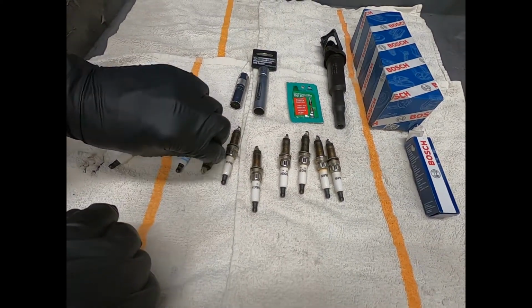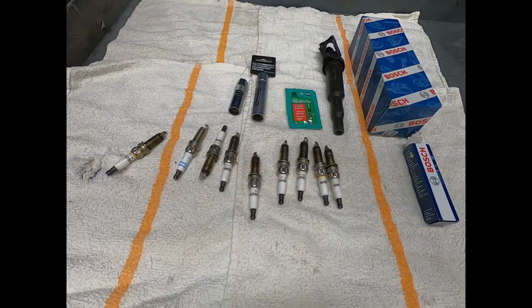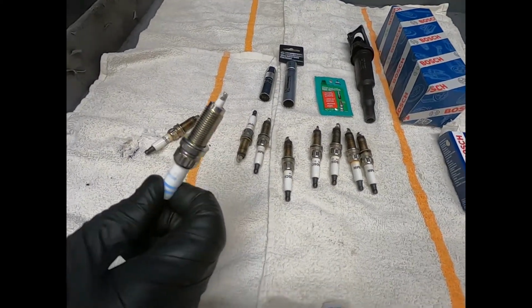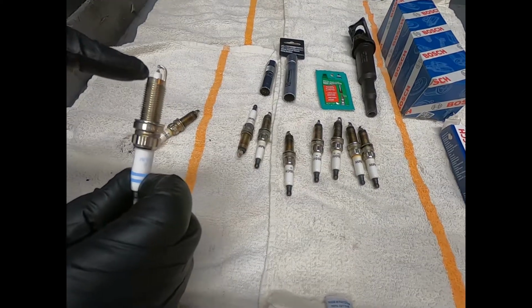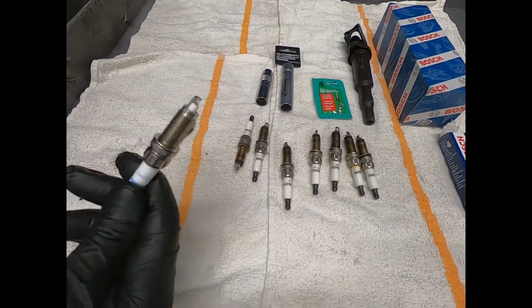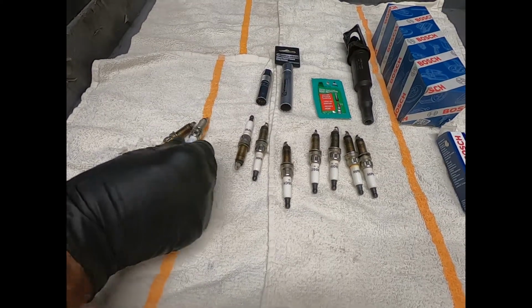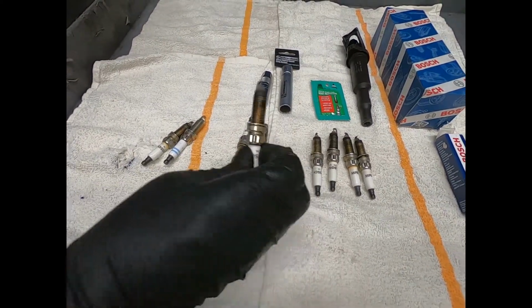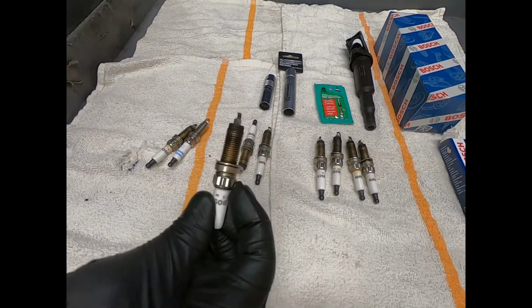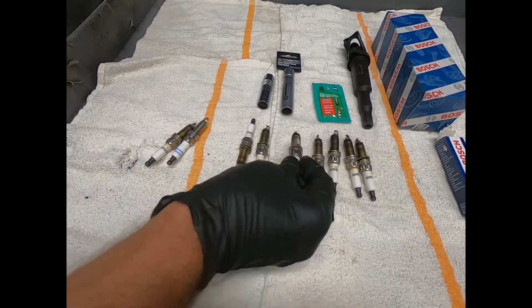And the same thing goes for the iridium plugs too. The idea of the platinum or the iridium plug is that the metal is not going to erode away. It will maintain a consistent gap over the life of the plug, which can be as much as 100,000 miles. But that's not why these plugs fail. These are failing because of fouling of the porcelain insulator.